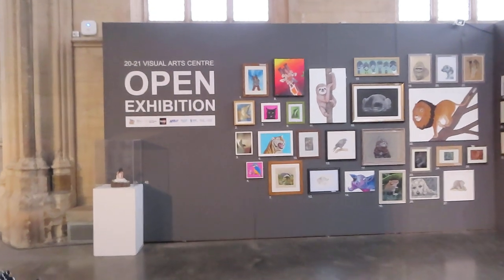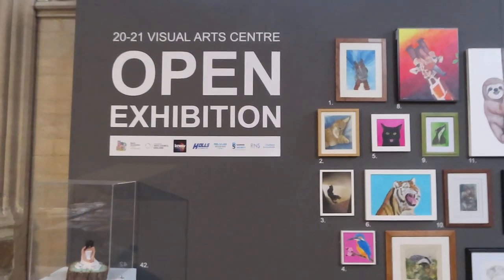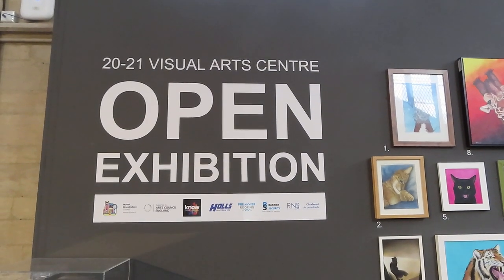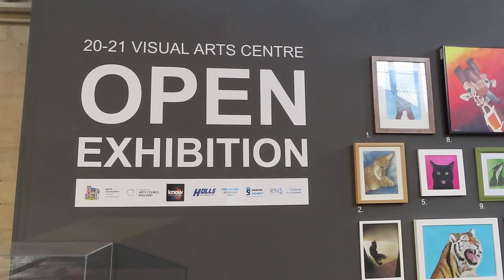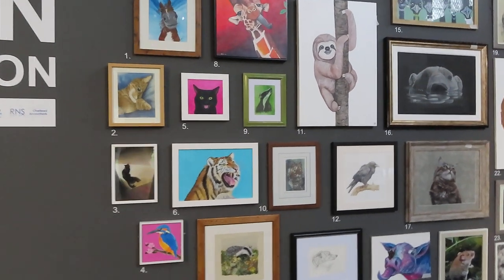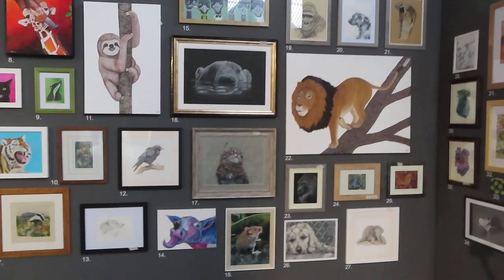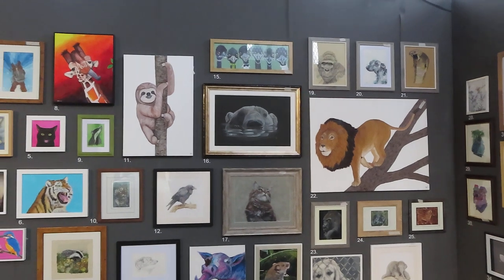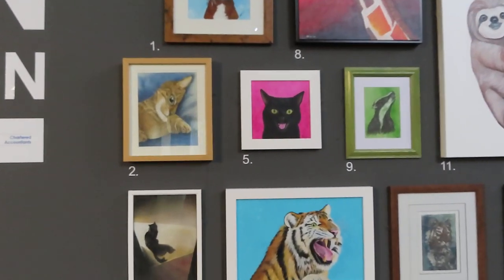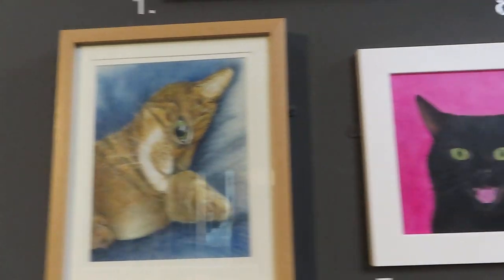Here we are, inside the main church. This is the 20th anniversary that the art centre has been open. So there are 300 plus pictures in this exhibition. I'll have a look around. On this wall we've got all the animal pictures. I like that one. Cats. We have to have cats, don't we?